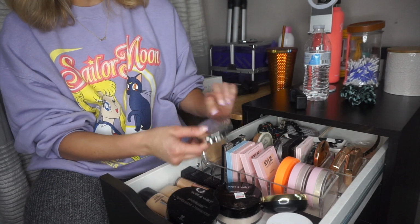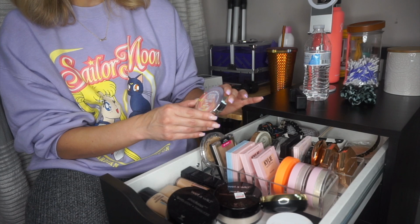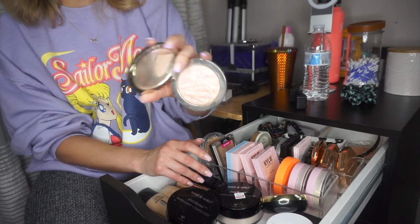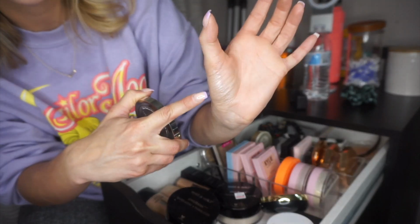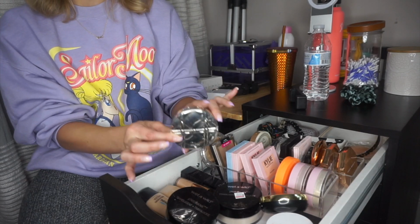Then we got this really overly expensive highlighter. This is the Dior one in the shade Halo Pink or Holo Pink. This is what it looks like. It is a beautiful highlighter. I'm going to keep it because it is Dior, and seriously, I love Dior. Like, that's a beautiful highlighter. I don't know if you guys can tell, but I'm going to keep it because I love it so much.